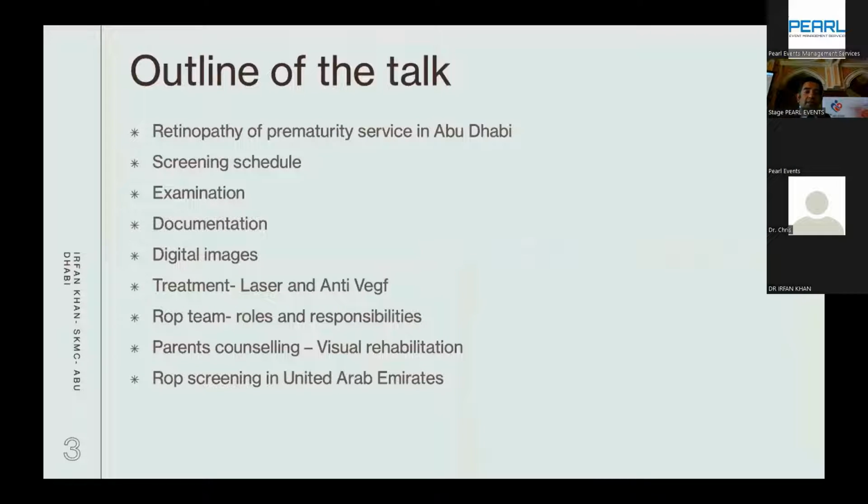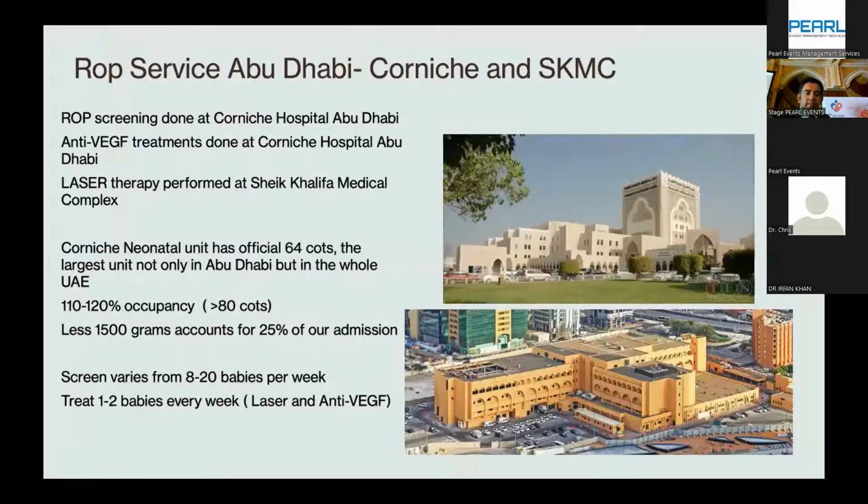So this is going to be the outline of the talk. I'll talk about ROP and the service in Abu Dhabi, the screening schedule, examinations, documentation, digital images, the treatment that we offer, laser and anti-VEGF injections, the ROP team, which is very important, the roles and responsibilities of each, parents counseling, visual rehabilitation, and then ROP screening in UAE.